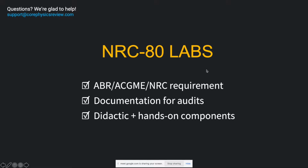These NRC80 labs satisfy requirements from 3 organizations that oversee your education: the American Board of Radiology, the ACGME, and the Nuclear Regulatory Commission, the NRC. The labs also provide you concrete documentation for audits. Any of these 3 agencies can audit you, and when you want to answer that audit as a residency program or as a resident, you want that to be easy. You want to hand them a PDF and say, look, I completed the requirements.